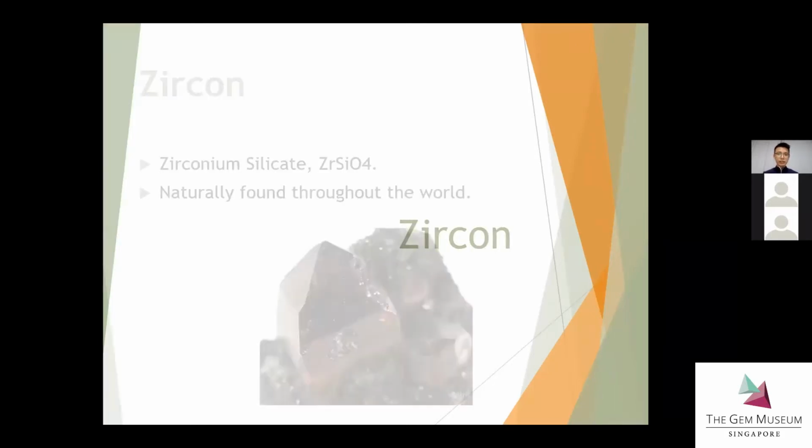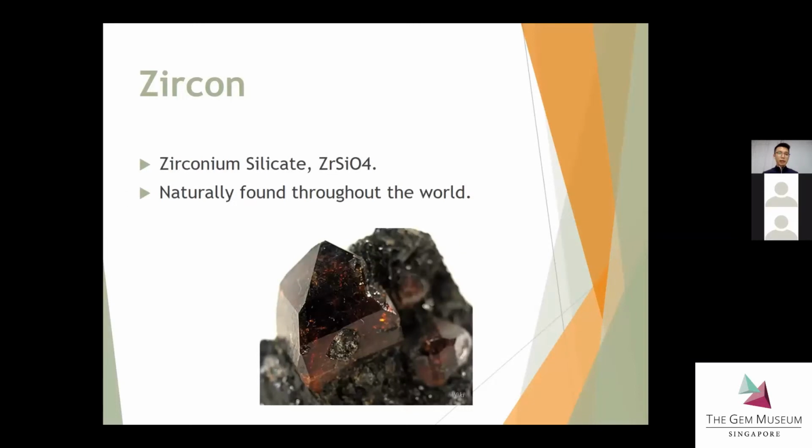Okay, zircon is zirconium silicate, naturally found throughout the world. It can form in basically all types of rocks: igneous, sedimentary, and metamorphic rocks. And zircon has been used for over 2,000 years as a gemstone, you see. And even now it serves as the birthstone for December as well.